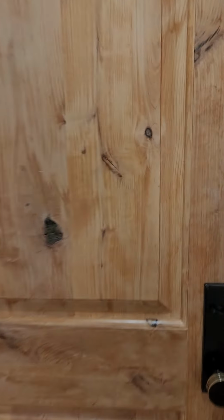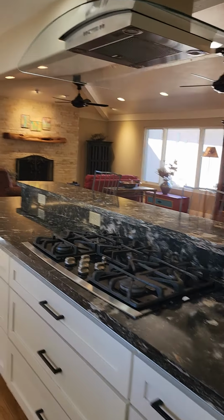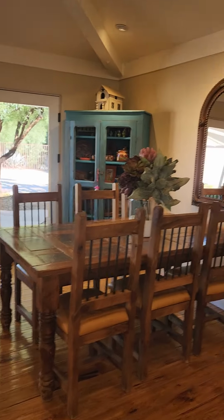This door is going to go to the house garage. So there's a two-car house garage with some built-in cabinets. Additional storage here. Double doors go out to the patio.